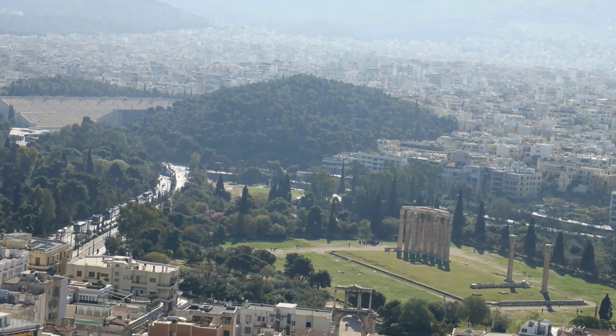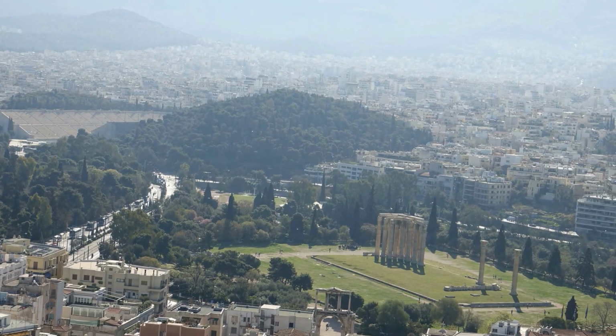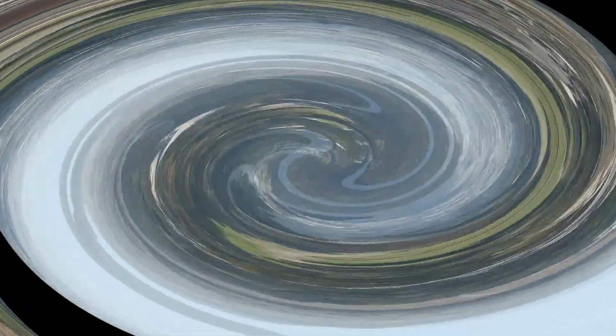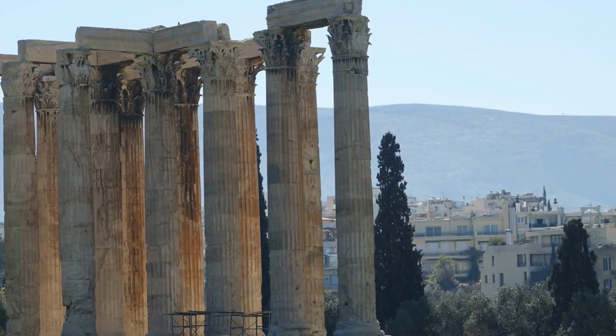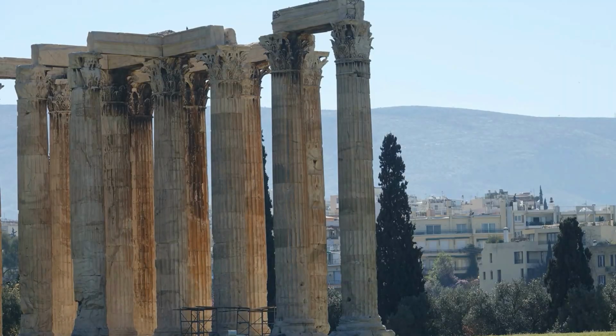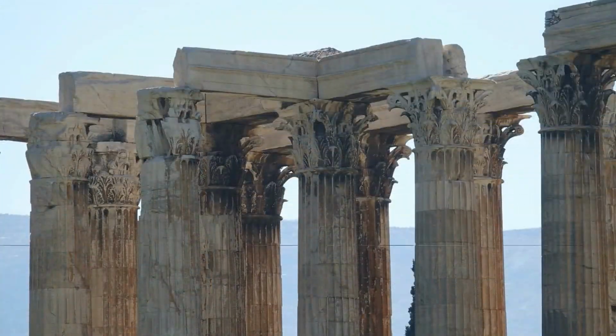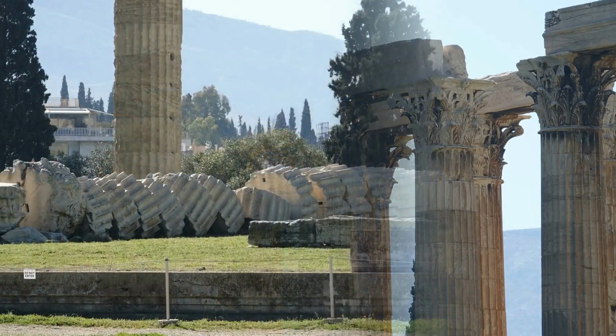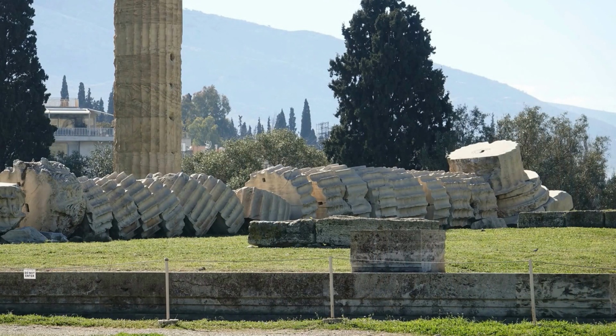The finished temple was 360 feet long by 145 feet wide. It was the size of a football field. It was more than twice the square footage of the Parthenon. The Temple of Olympian Zeus had 104 Corinthian columns, 2 rows of 20 columns on each of the long sides, and 3 rows of 8 columns along each end. Only 15 columns remain standing. The fallen column you see, like a tipped-over stack of checkers, was knocked over by a storm in 1852.